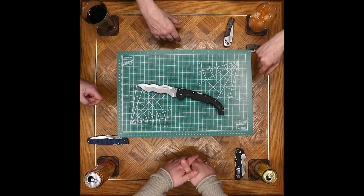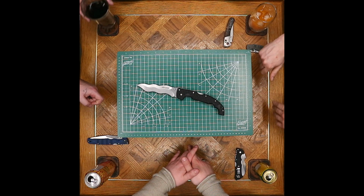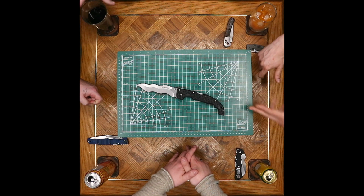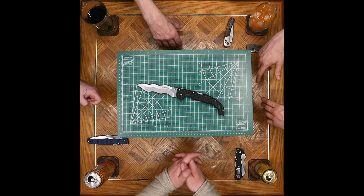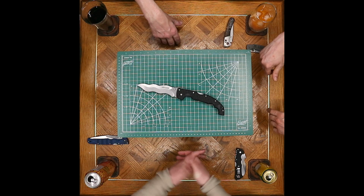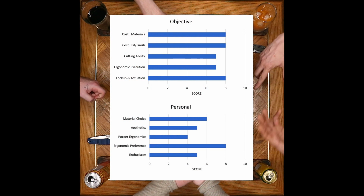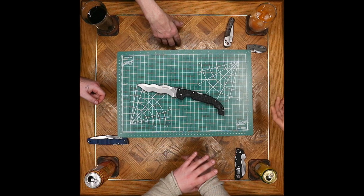So, overall, objectively, I did give it pretty good. I got 8s across the board for the most part. Cutting ability and ergonomic execution, I did give it 7s. The big thing for me was it's an XL knife. Not all people are going to like an XL knife, and not everybody's going to like this particular XL knife because of its blade shape. An acquired taste, for sure. And then cutting ability, yeah, sure, it does slice like nobody's business in particular ways, but in practical ways, that's maybe why I knocked it a little bit. Personally, it doesn't do it for me.